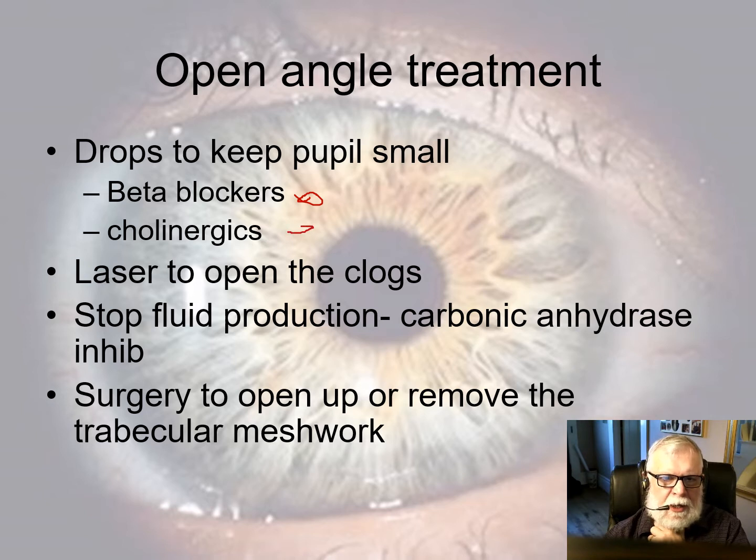And cholinergic eye drops, something like pilocarpine, will do this as well. Anticholinergics, of course, will dilate the pupil, and will potentially worsen glaucoma. Laser can open up those clogs. We can use the carbonic anhydrase inhibitors for open angle as well, although we don't use them as much. And there is surgery that can actually open up or even remove that trabecular meshwork.